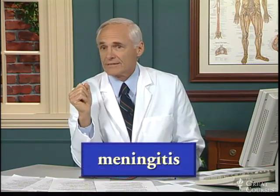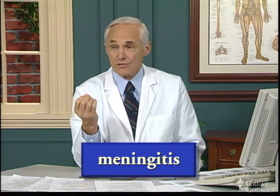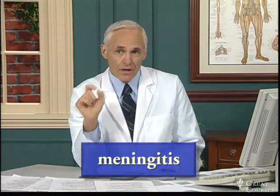For example, if you had an infection like meningitis, which can be an infectious disease, this is inflammation of the meninges, often caused by a bacterium, you could put a needle in and you might find lots and lots of white cells, anti-infection cells that don't belong there. You might even find bacteria and be able to grow those bacteria to make a diagnosis.